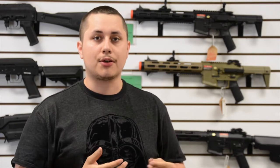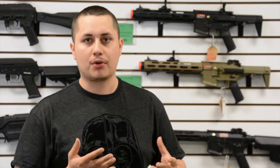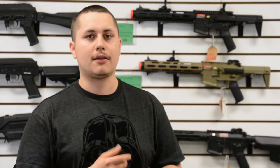Another good upgrade for your gun would be to have lower resistance wiring. Now you could either get the wires that are more conductive or get thicker gauge wiring. The thicker your wire, the less resistance there is, the less electricity is converted to heat, and overall the more efficient your system is going to be.